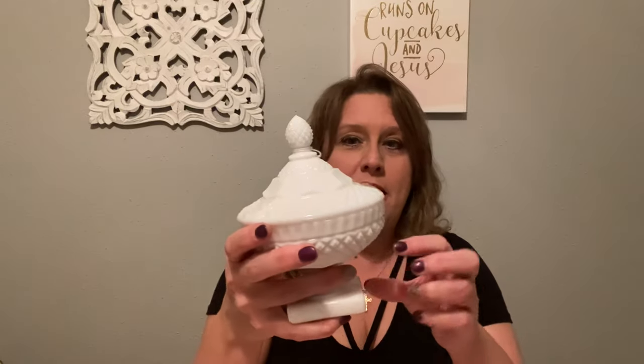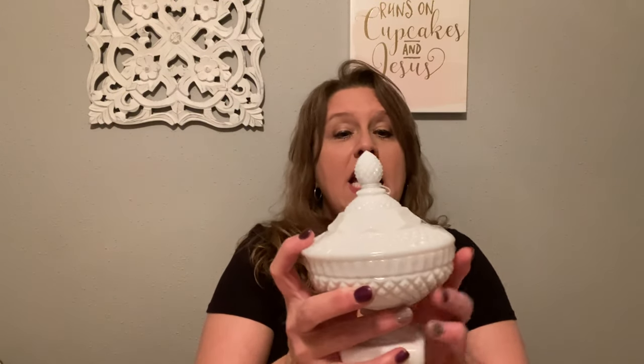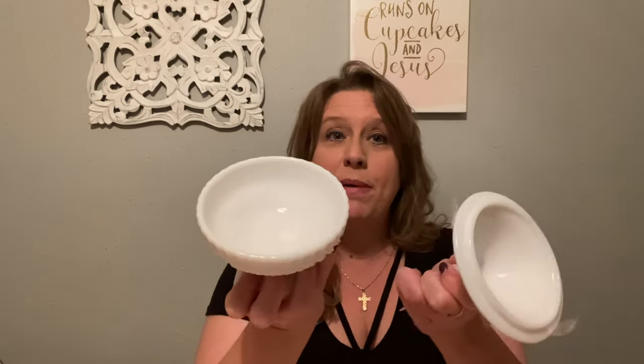When I started looking around, I did find this milk glass piece. Now, typically I don't pick up milk glass, but it says here that it's a milk glass pedestal candy dish with the lid. It was marked $20, so I got it at 75% off of that. The reason that I did pick this up, of course it's in pristine condition, but the reason is that I have a friend at work who has recently had an interest in milk glass.